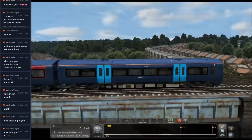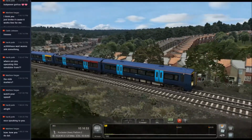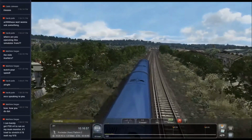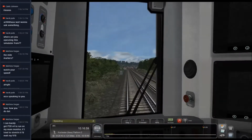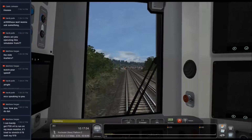Oh, look, an overpass. And a town. Hello, town. Are you Rochester? Are you part of Rochester? Could be. Might do. I'm not keeping a close enough eye on that speed. I apologize. I'm losing so many points for speeding.